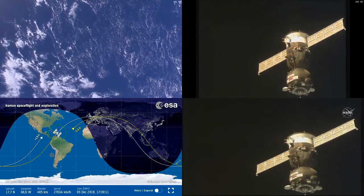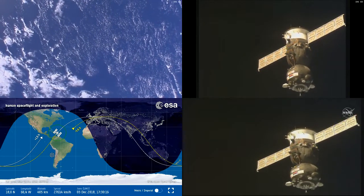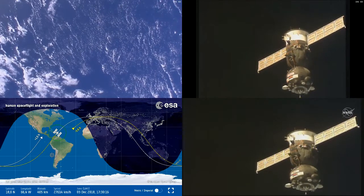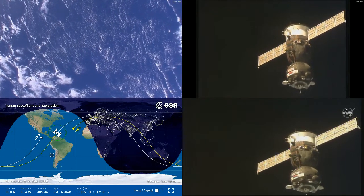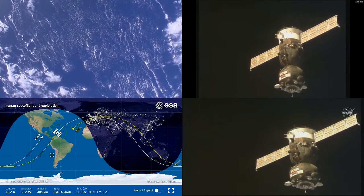Great views of the Soyuz MS-11 craft approaching the space-facing port of the Russian side of the space station. The target is at the center of the periscope. Copy.